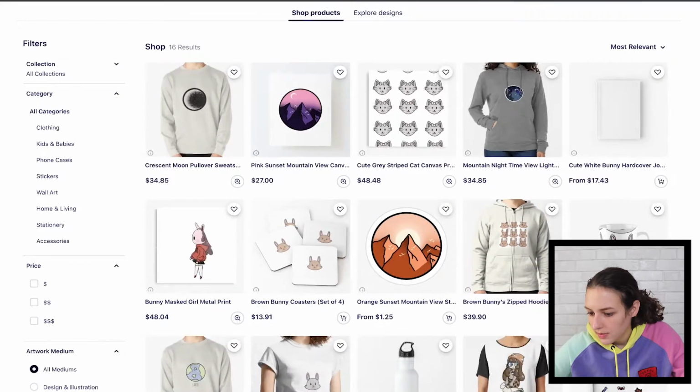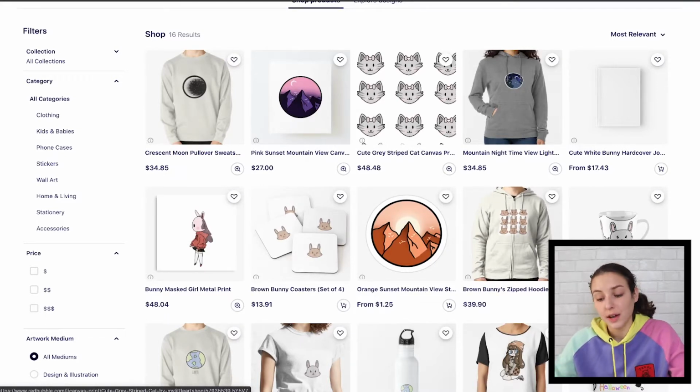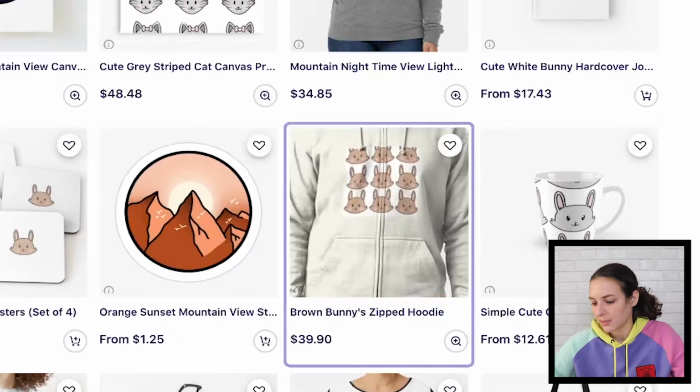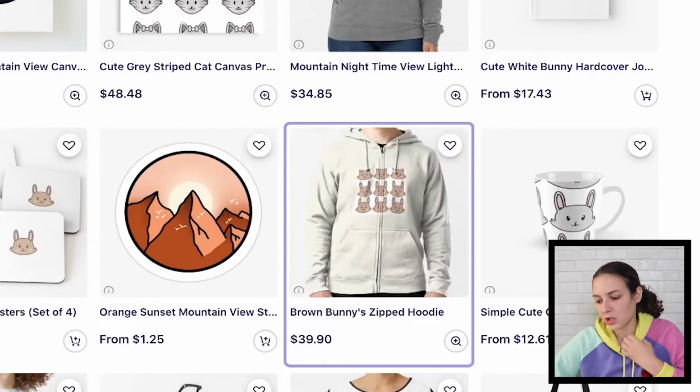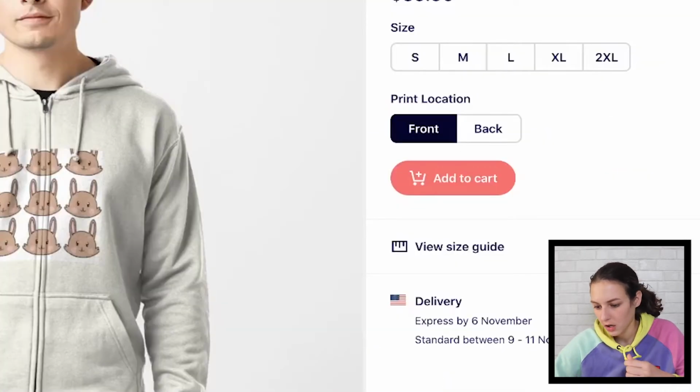Oh, cute kitties. That's what sucks. When you have things defaulted on random, they'll show up on something that's pricey. Even something that doesn't look good and something that's pricey. Like this brown bunny zipped hoodie, I think that kind of hoodie is just less likely to be purchased, and it's pricier when it comes to someone just wanting a cute design.